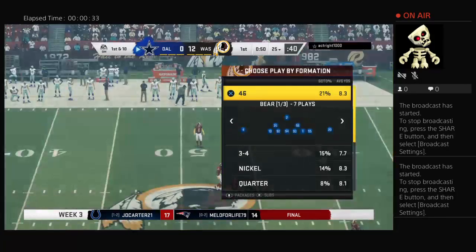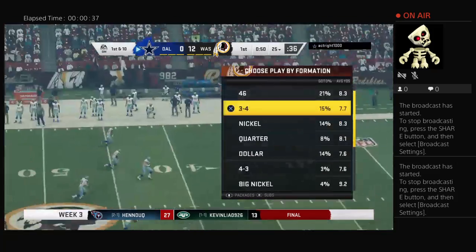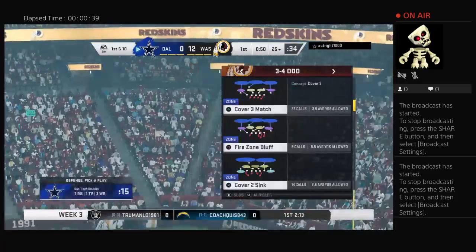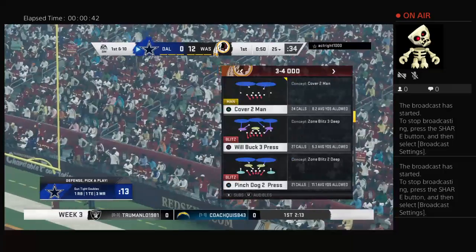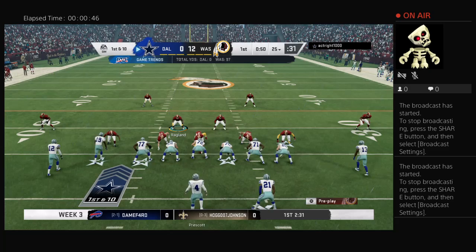Get a chance to return this one as it's through the end zone for a touchback. About set for this next drive by the Cowboys offense.